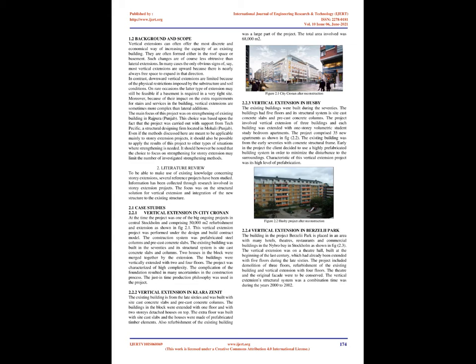2.2.3 Vertical extension in Husby. The existing buildings were built during the 70s. The buildings had 5 floors and the structural system is site-cast concrete slabs and precast concrete columns. The project involved vertical extension of 3 buildings, and each building was extended with 1-story volumetric student study bedroom apartments. The project comprised 35 new apartments as shown in Fig. 2.2. Early in the project the client decided to use a highly prefabricated building system in order to minimize the disturbance to the surroundings. Characteristic of this vertical extension project was its high level of prefabrication.